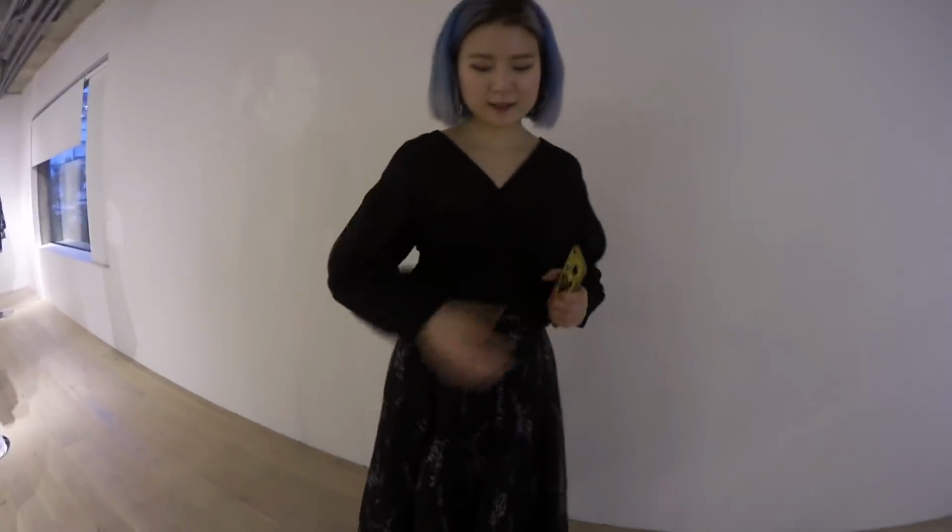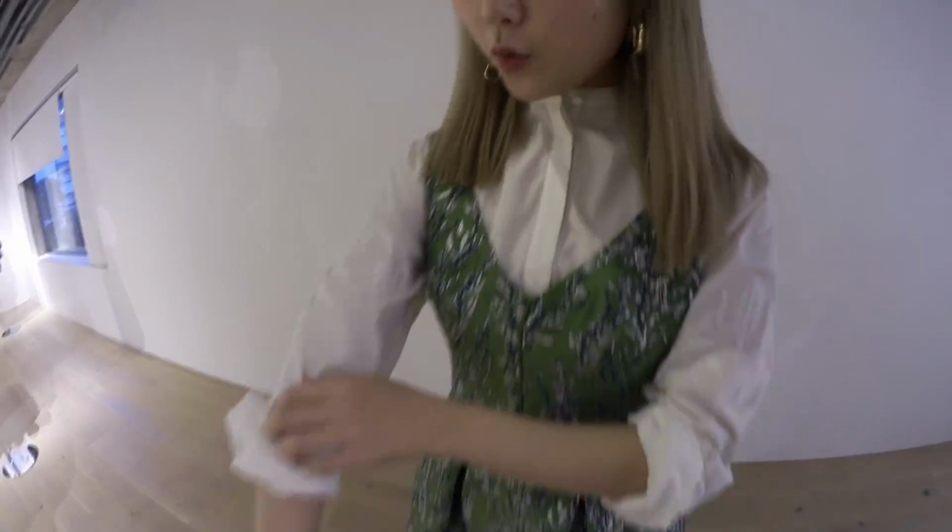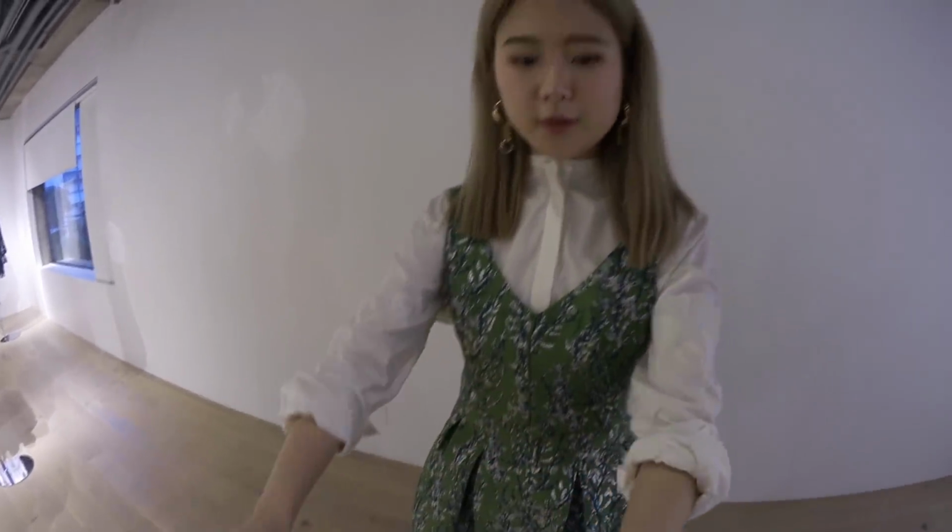You're like a dark angel, sis. Mandarin colored shirt inside. And then I kind of rolled the sleeve because the sleeve was so large. But I think this is okay. Yeah, it's so pretty. I love the structure.